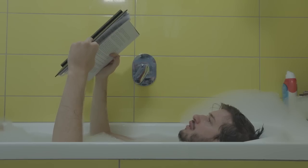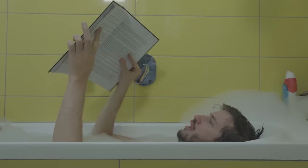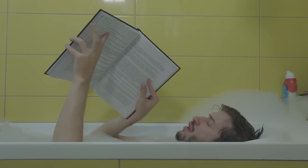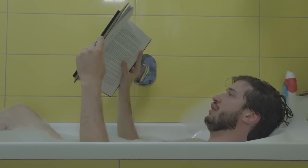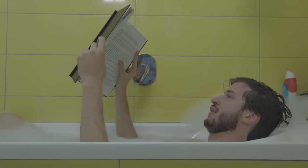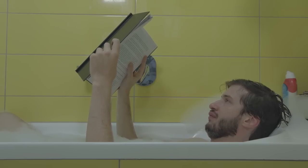Serilog, copyright 2013 to 2015, Serilog contributors. The Apache license, version 2.0, full text. Terms and conditions for use, reproduction, and distribution. 1. Definitions.